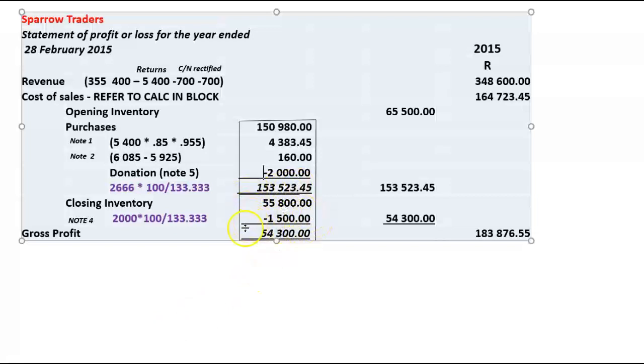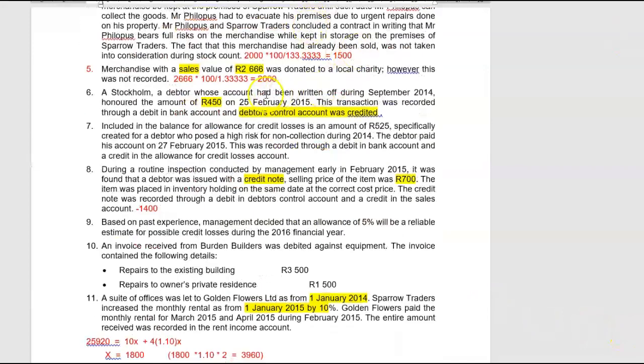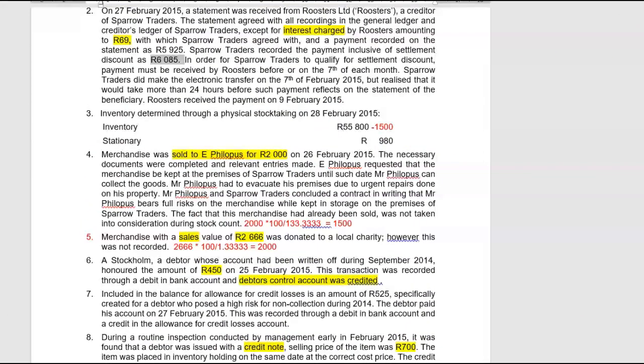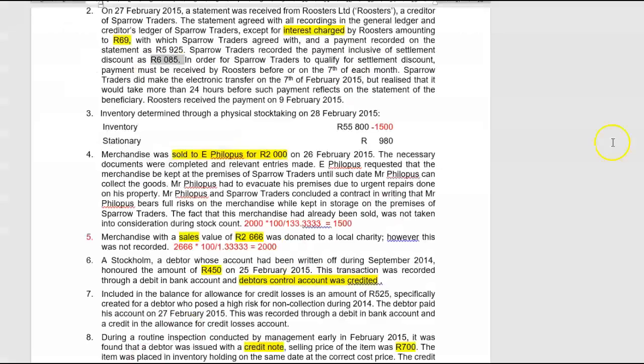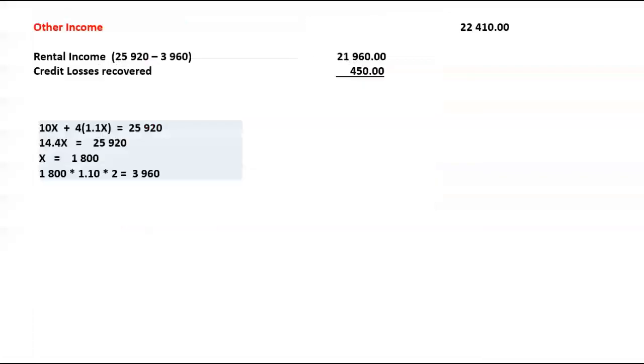And then our closing inventory, we have adjusted our closing inventory in our notes with 1,500 Rand, the merchandise which we have sold already, which was equal to 1,500 Rand. Good. So opening inventory plus purchases less closing inventory will then give us cost of sales of 164,723, and that will give us then gross profit for the year at a total of 183,876.55. Other income, rental income, 21,960. If you can remember correctly, that was the adjustment that we've paid, 25 less 3,960.